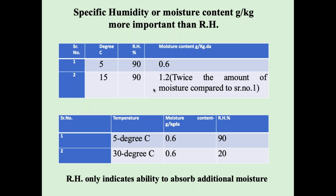Similarly, in the next slide, the table, you will see I have maintained the same moisture content, that is 0.6 grams per kg, but the temperature changes from 5 degrees to 30 degrees. What happens to relative humidity? 5 degrees air with 0.6 has 90% RH, and 30 degrees centigrade is 20% RH. That means it can absorb an additional 80% moisture when the temperature is 30 degrees centigrade. And when it is 5 degrees, the air is already saturated. There is hardly any room for moisture.